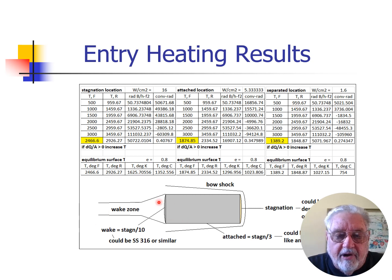And then in the separated wake zone here on the back, that heating rate is about factor 10 lower than stagnation. Well, that equilibrates at well under 1400. I could easily use stainless 316 or 304 back here. It would work. So the heat shield is not that serious a problem for this. Mars entries are just not that bad, even at a little over Mars escape speed.